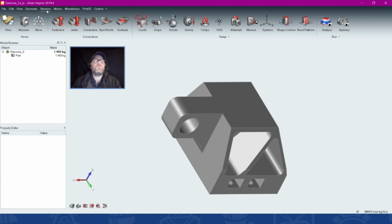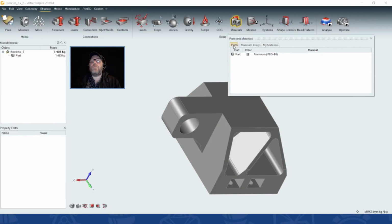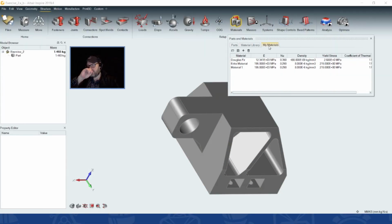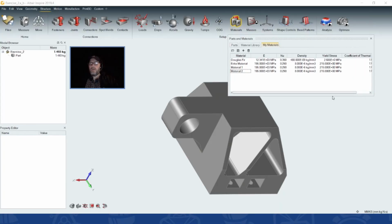I just come here to the structure ribbon, come to materials. In its main default tab here, it's going to show you all the parts in your model and the material that they have been defined. I can view that material library, or what I'm going to do is I'm going to come to my materials, and from here I can click the little plus button. You see now I have material 2, and that's going to be a custom material. All I have to do, I can come here and click on it. I can rename it to whatever I want, and then I add the specifications for the material. So my Young's modulus, my nu, my Poisson's ratio, my density, the yield stress, and coefficient of thermal expansion if you're looking to do a thermal analysis.